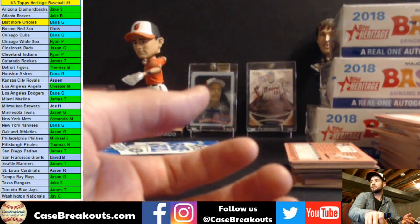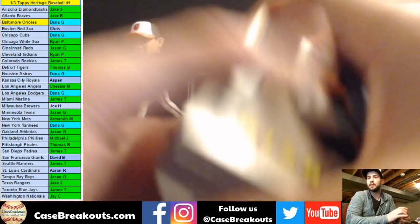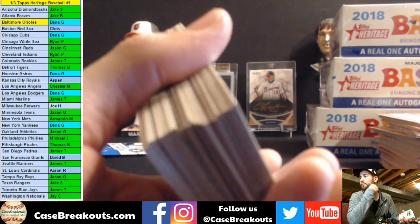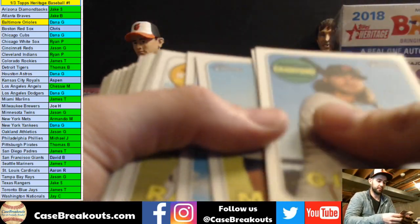You had a hot box. They did that in 2017. So in 2017, we had a box where every pack had a purple chrome in it. So you had a hot box. I'll do that.